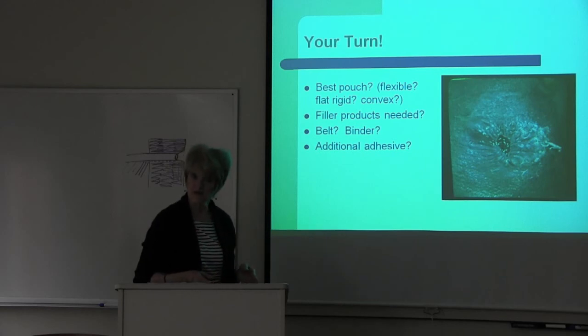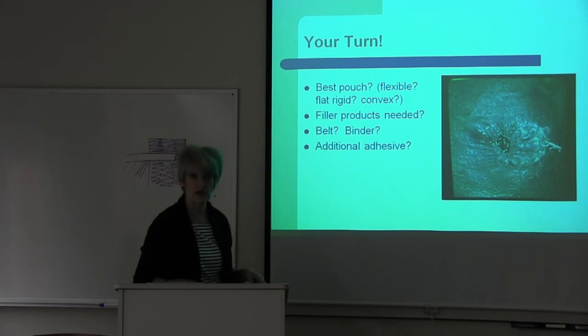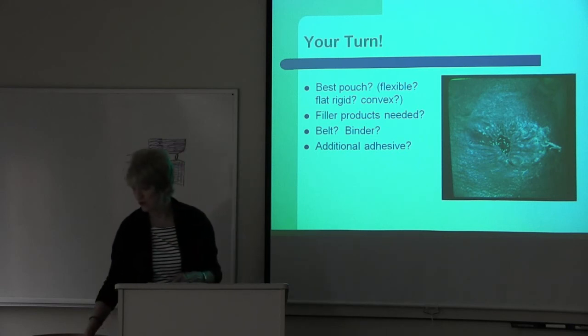What about a belt? That's very helpful if you're using a convex system, especially with a urinary stoma, because urine tends to undermine anything. Fortunately, it was close to the belt plane. We were able to use a belt. And additional adhesive would be optional.